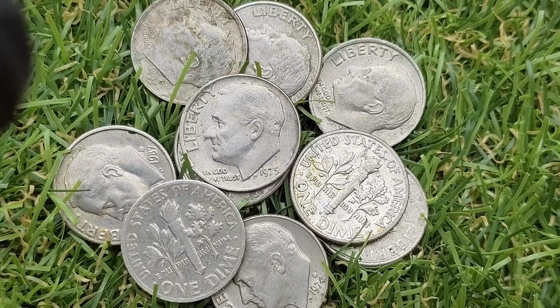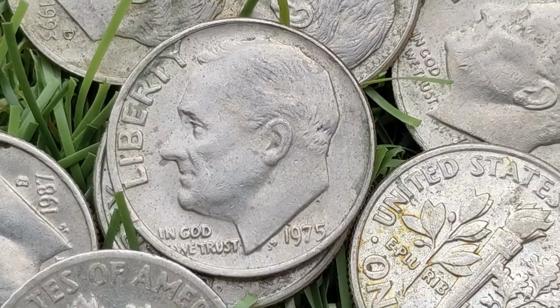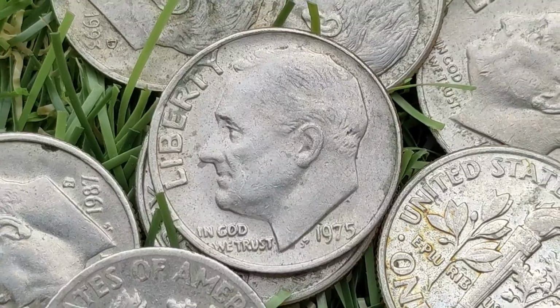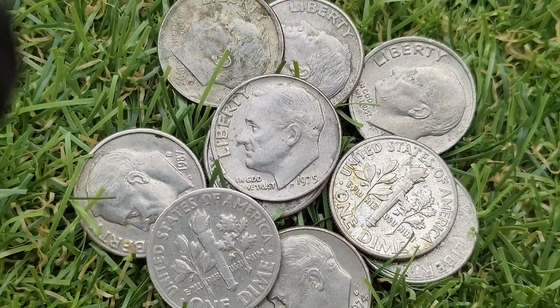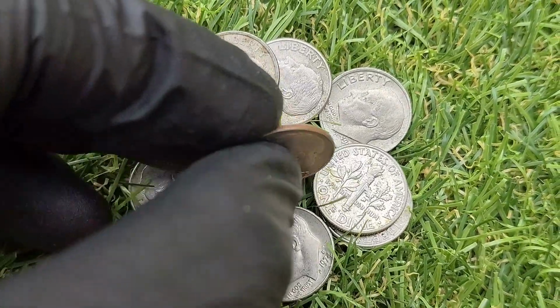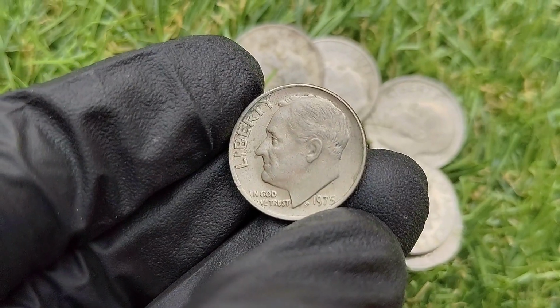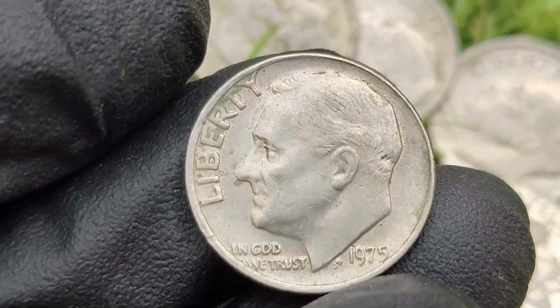The 1975 Roosevelt dime is a rare coin that was produced by the United States Mint as part of the ongoing Roosevelt dime series. Here's a detailed look at the 1975 dime and any potential value it may have. Composition, metal content. The 1975 dime is composed of a copper-nickel clad, with an inner core of copper and an outer layer made of a copper-nickel alloy.